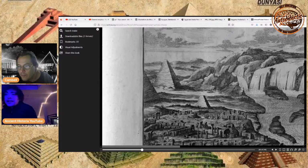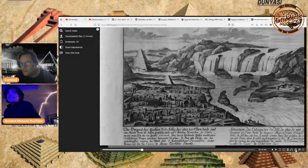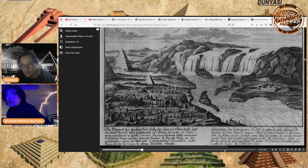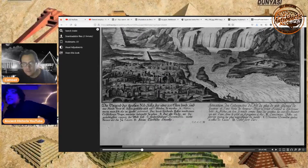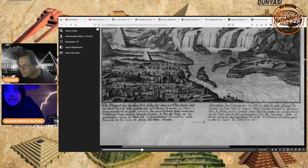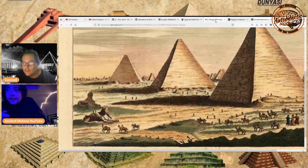Now, if you look at this image, this is very important because on the bottom left, see these ruins? They are listed in French at the bottom as being the ruins of Thebes. Now, this is important because Thebes is supposedly in Luxor. So this is going to come back very good. Look at the pyramids, by the way. Look at the shape compared to the ones we just saw in our image, the one with the Sphinx. Look at the actual shape of these pyramids and look at the waterfall.